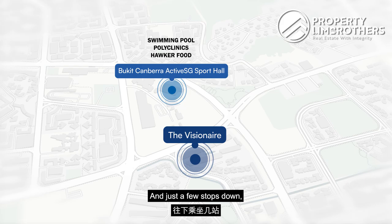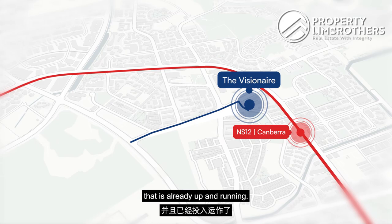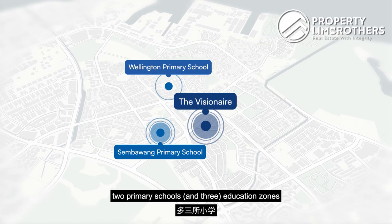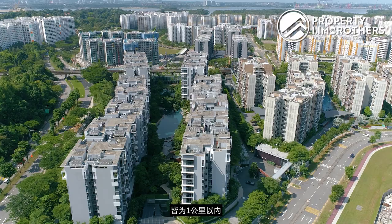That is of course the newest MRT line that is already up and running, and with the North-South Corridor within just a short driving distance away, that will definitely increase your connectivity. And because Canberra is such a new town hub, you also have the addition of three primary school education zones that is within 1 km.